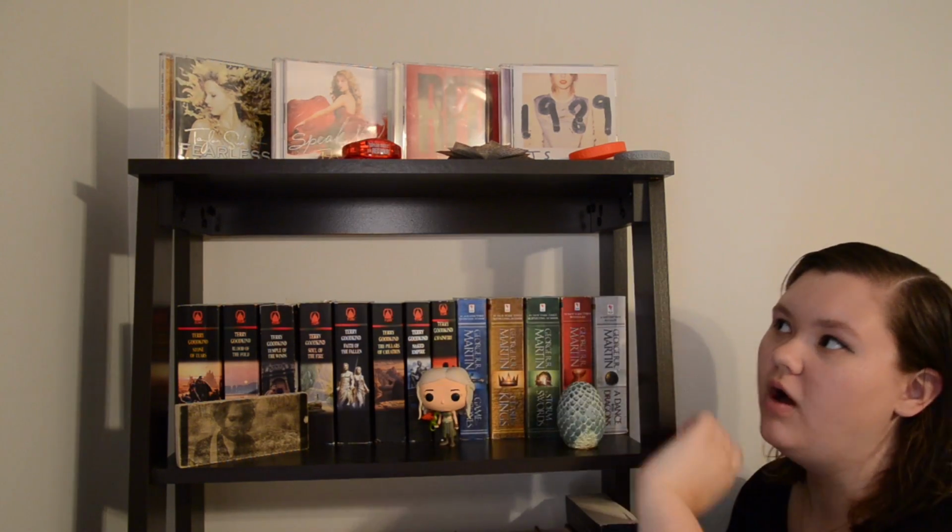Alright, so we're starting at this bookcase. And we're starting all the way at the top, right up here. So, all the way up here, I don't know how well you can see it, I have my Taylor Swift shrine. Kind of. Most of my Taylor Swift stuff is up here, excluding my Red Tour program.